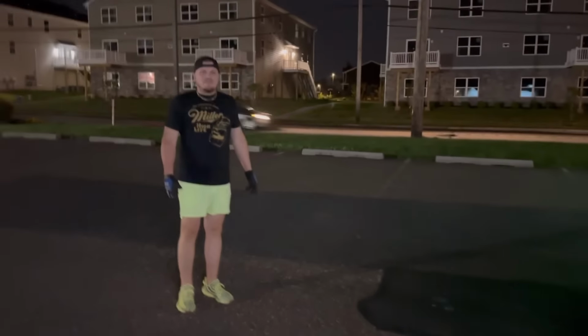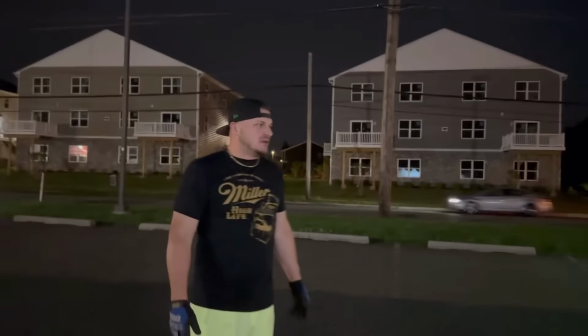I never thought I'd be happy with triple black, but triple black looks pretty good. What do you mean? Black trailer, black truck, black truck.